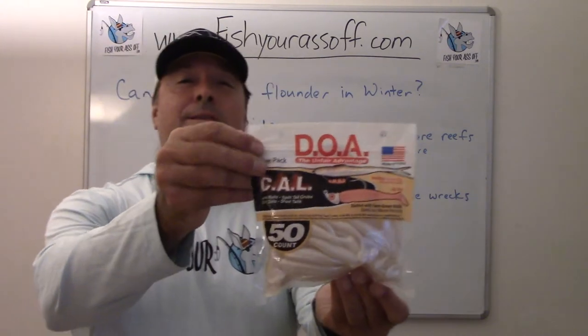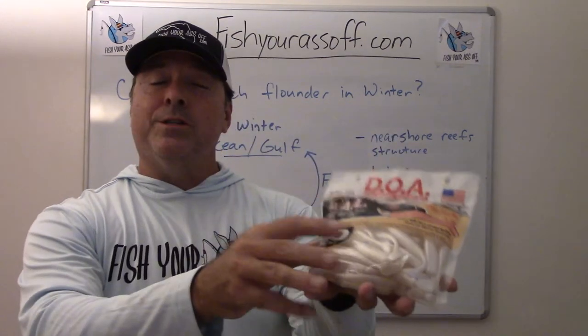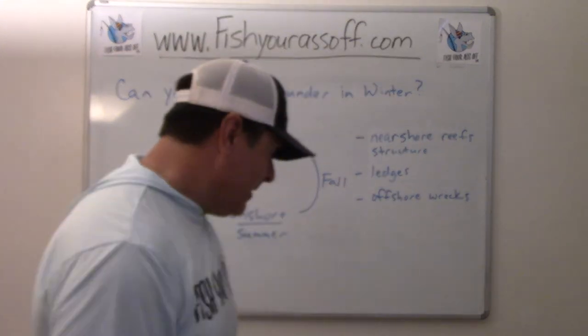I fish with 3-inch paddle tails a lot, just for just about everything. They work just fine for flounder too, but you probably want to step up to even the 4 and 5 inch type paddle tails because they really do like bigger baits.